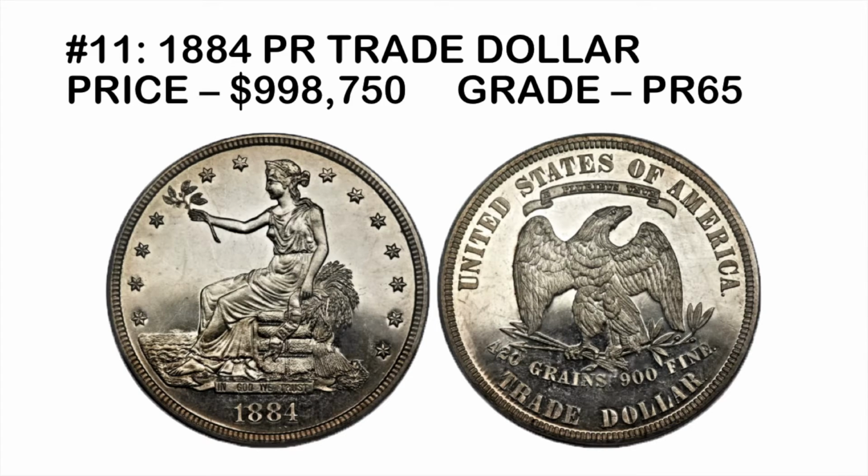Number 11, we have the 1884 Proof trade dollar. The trade dollars were never made to be used in the United States. They were made from 1873 to 1878 for regular use. They're one of my favorite coins. But then after that, from 79 to 85, they actually made them as proof coins solely for collectors, generally with mintages of under about 1,000 coins. And the last 2 years, there were almost none made. I believe in 84, there were only 10 of them made. So this is one of 10, and they may not all be around. This one has been preserved really nicely, obviously in a Proof 65 grade, and sold for $1,250,000, a fair amount of money, in January of 2014 at a Heritage auction.